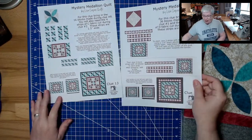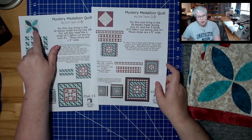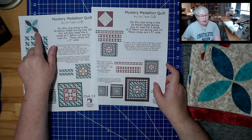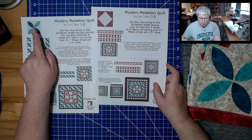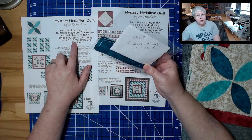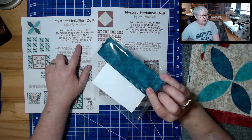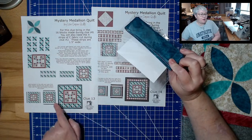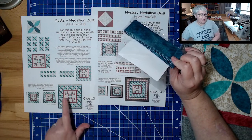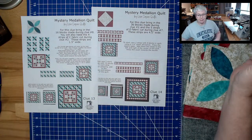So, clue 13 and clue 14. These are the pieces we're working with. For clue 13, y'all, we are bringing out the 16 blocks that we made during clue number 8, our orange peel blocks. And then we're also pulling out part of the clue we did during clue number 2, where we cut 4 strips of C fabric and sewed them together. That's going to be a little border around that section of the quilt. So after clue 13, this is our goal, right? We're working with the very center of the quilt and working our way to the outside.